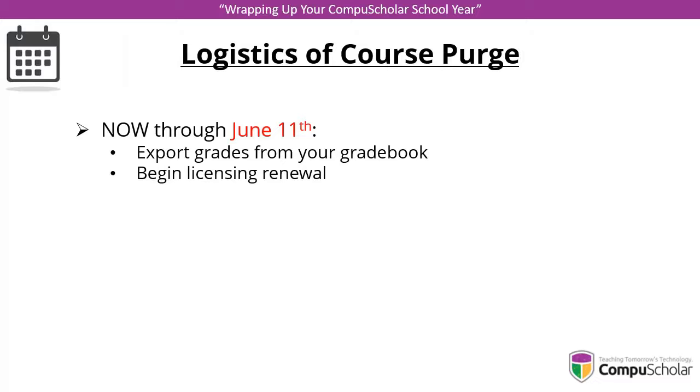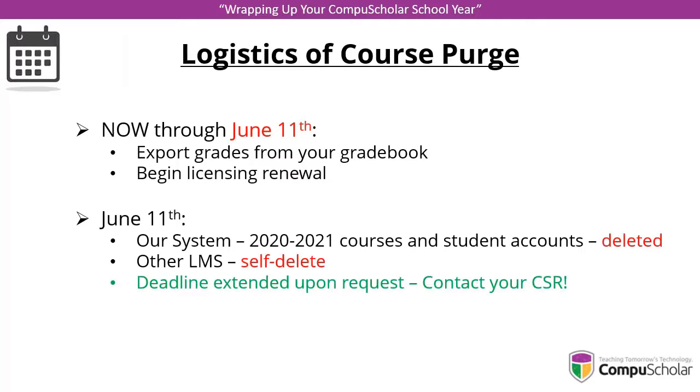So before that date, you're going to want to export all of your grades from the gradebook and start thinking about licensing renewal. So what will happen on June 11th or shortly thereafter is that all of the 2020-2021 courses and student accounts will be deleted from our system. So we don't save any of your data. There's student privacy laws and things like that that would prevent us from archiving your data. So on or about that date, again, we'll start purging the courses out of the system.